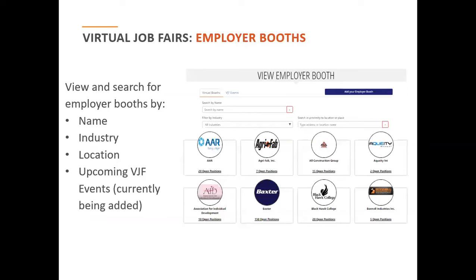Here you can see the different employer booths of organizations that are hiring in Illinois. From this view, you can see the number of job openings for each employer. You can also search by typing in the name of an employer in the search box. You can filter by industry, and you can also search by address or location. You can also scroll through the list below, which is sorted alphabetically.